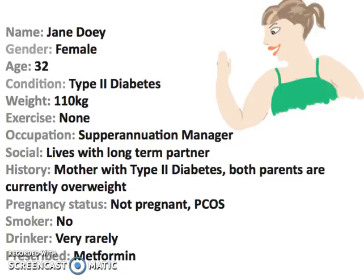Social history-wise, her mother also has type 2 diabetes and both of her parents are overweight. She's not pregnant at the moment and reproductively speaking she has polycystic ovarian syndrome. She does not smoke, rarely drinks and has been prescribed metformin.